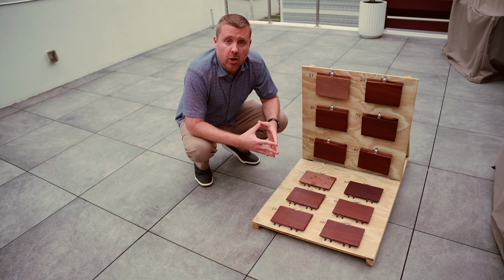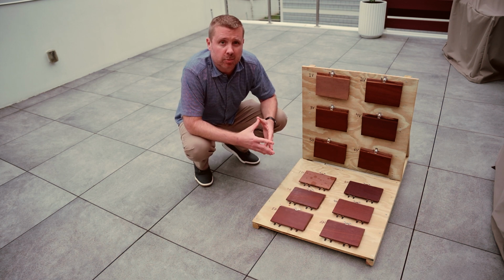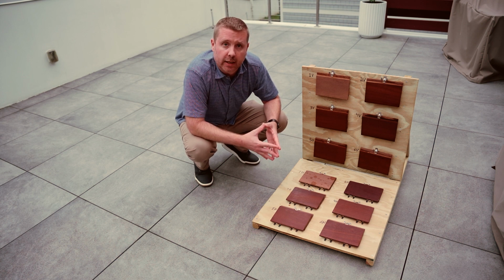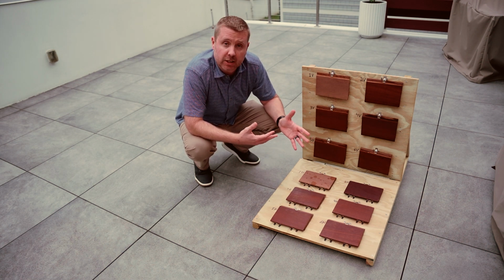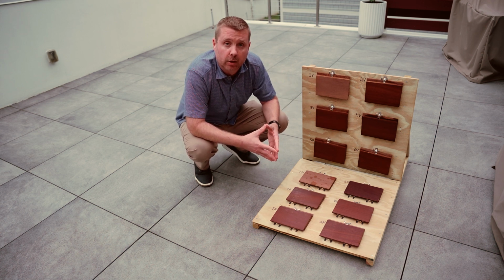For the most part, they all applied about the same. I did find that the Messmers and the Penofin seemed to really soak into the wood, and I found I had to apply a little bit more material for both of those. If you go to the corresponding blog post for this video, I'll show close-up pics of each one of these and how they look relative to the control piece and relative to one another.